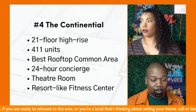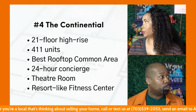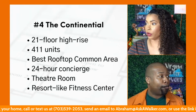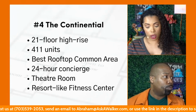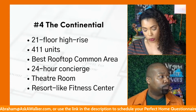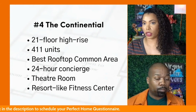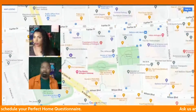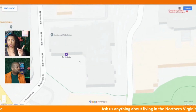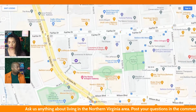Now, the Continental is going to be a luxury high-rise building, and it's going to have one of the most breathtaking views of all of the condos in Arlington. It has 21 stories and 411 units. It's a great location. You're going to be 3 blocks from the Boston Metro, close to everything in Boston Quarter, which is home to a number of great restaurants and shops. We really like Ted's Bulletin as well as True Foods Kitchen, which are located right there. And you're also going to be close to the Target, just a little bit to the west of the building itself.